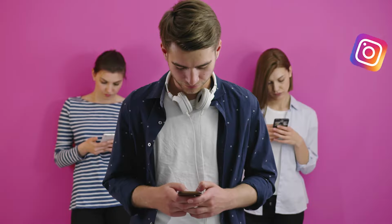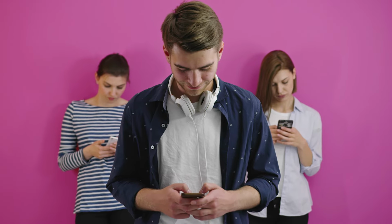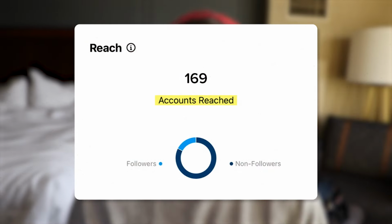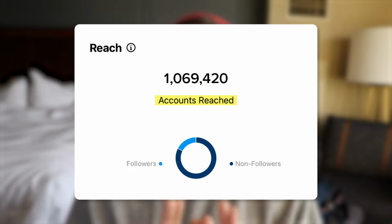Because if you post using random hashtags, well, guess what's going to happen? Instagram is going to show your content to random people. None of them are going to comment. None of them are going to share it. None of them are going to watch the video all the way through to the end. And then boom, you're not going to get the reach that you want. If you solve these things, it's going to skyrocket the reach that you're getting. So please make sure you're using the right hashtag.